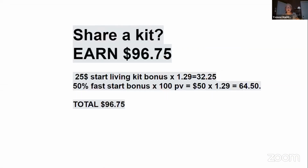Okay, here's how it works. If you share a kit with somebody, you are going to earn a $25 Start Living bonus. Of course, that's US, so that's $32 plus the 50% commission, which is $64. So $64 plus you're going to get a bonus because it was the starter kit. You're going to earn $96.75. This is in Canada every time you share a kit. Wow, that's amazing. Basically, that's $100, right, guys?